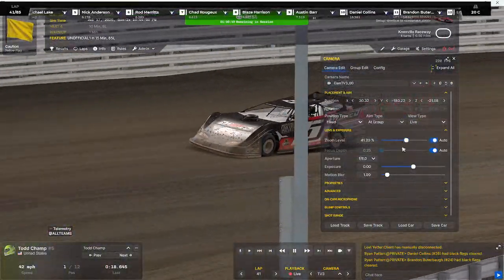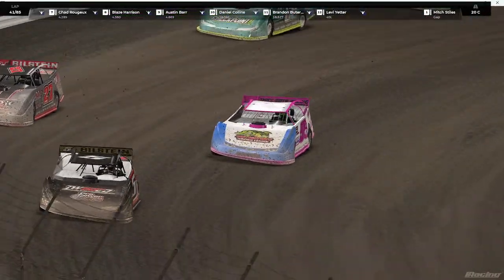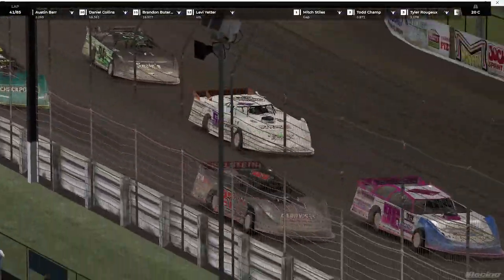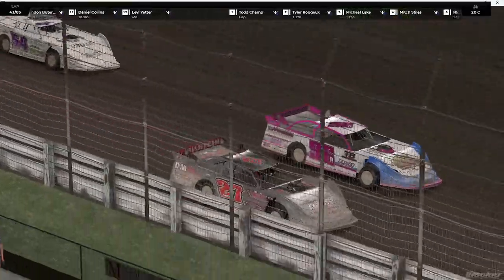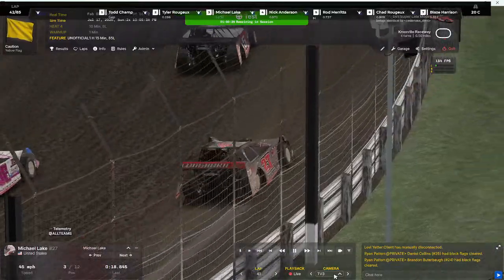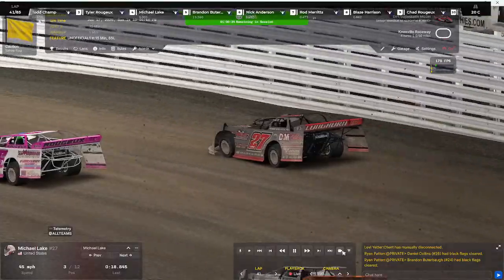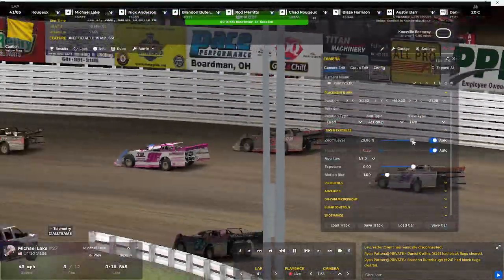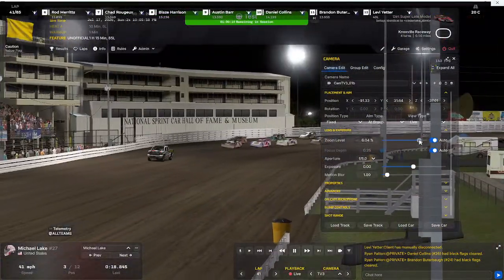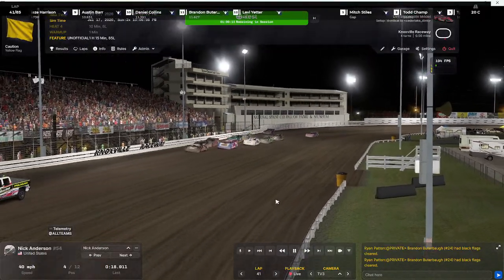Yetter has parked it for the evening, so yet again another strong run cut short, this time by incident. Last week was by fuel. That'll re-rack him, restack him, and dear God, I don't know what to expect on this restart. Well, we got a restart. We'll go on the 5 car of Todd Champ. We got Tyler Ruggie, Michael Lake, Nick Anderson, Merritts, another Ruggie.